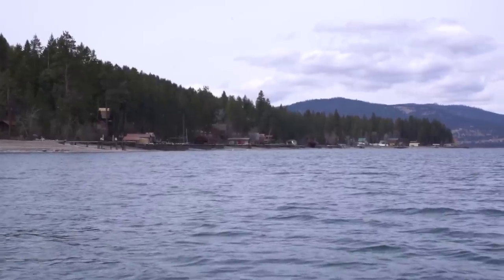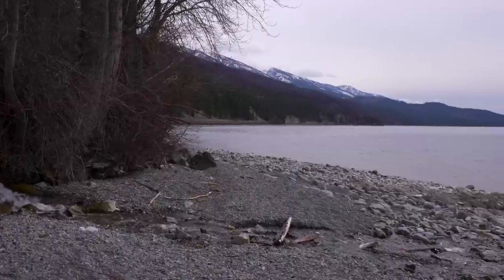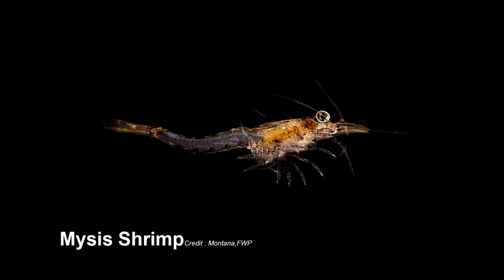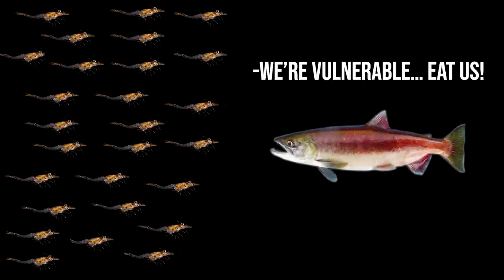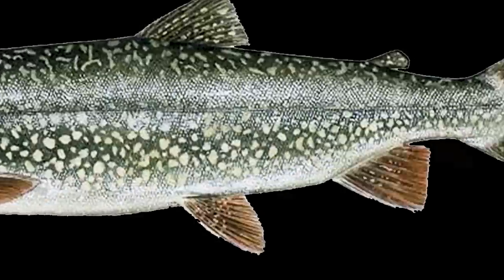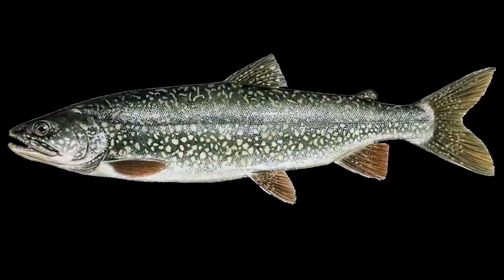But in 1981, everything changed. Fisheries managers decided that they wanted to add a little extra food to the system for the kokanee. Figured if they added a bigger food source, like mysis shrimp, it could benefit the salmon. Well, turns out, mysis shrimp are active during the times of the day when kokanee are inactive. But guess what species the new food source was available to? Lake trout. Lake trout began to thrive. They were able to take advantage of the mysis shrimp, while the kokanee could not.